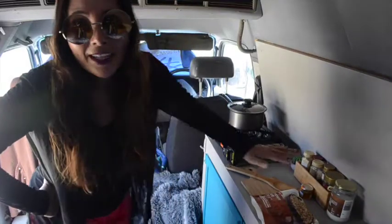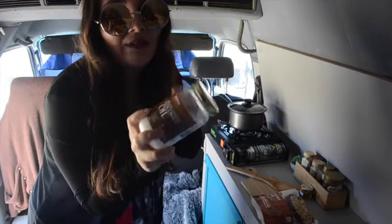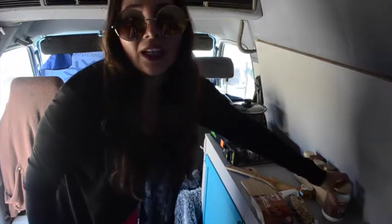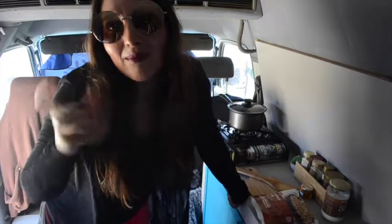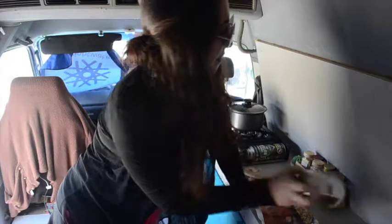I have all my spices there. I carry different types of oil though. I have coconut oil, olive oil, and canola oil, but like very small ones. I think this is the biggest. This is the biggest jar I have.